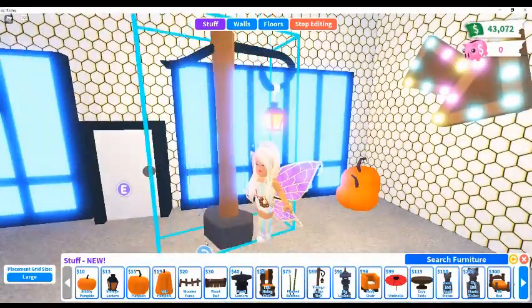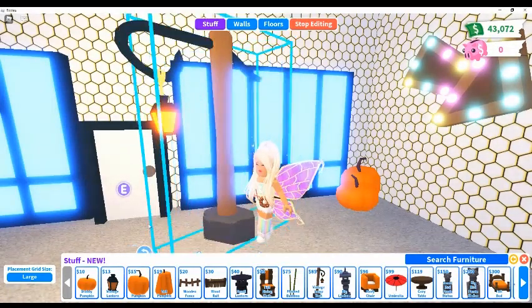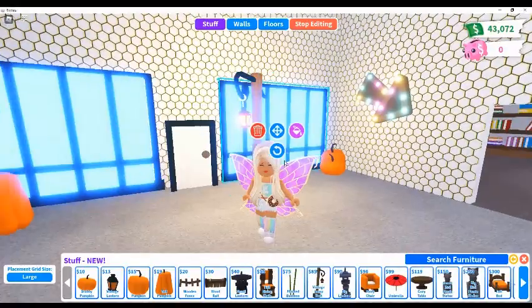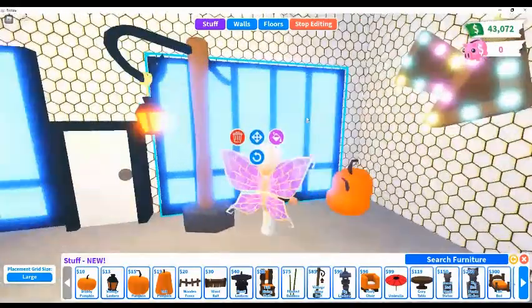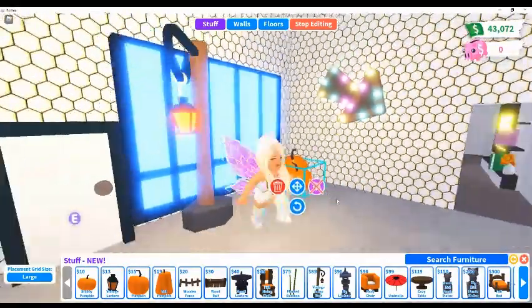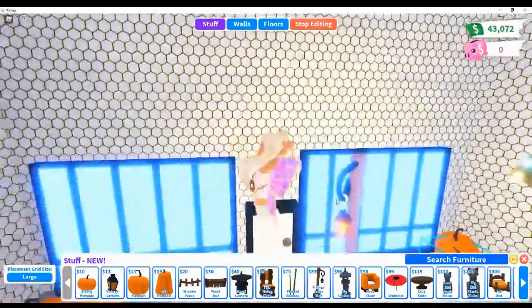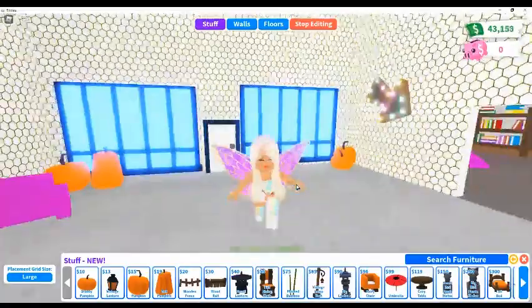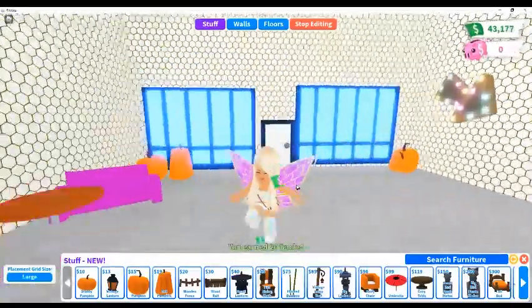Okay. Ooh. That looks pretty cute. I don't know about it though. I don't know. Do I want it here? I'm going to delete it for now, but I'm going to get it yet again when I get everything set up.